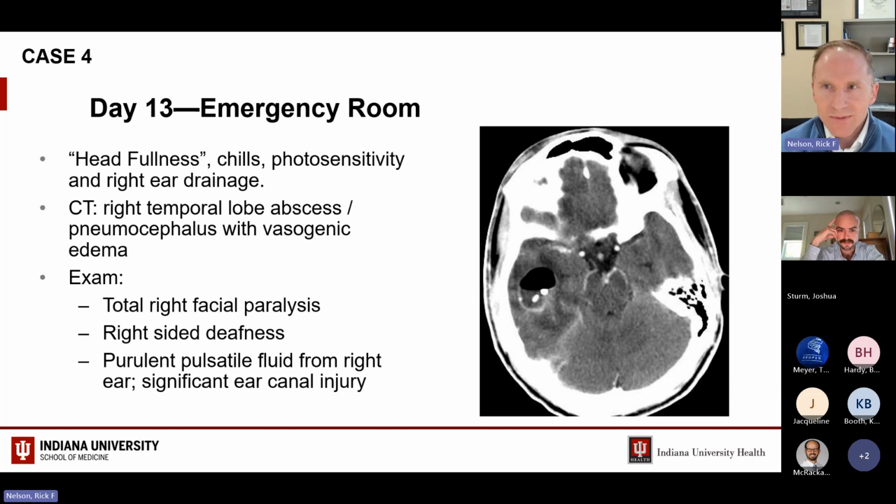had pretty persistent right ear drainage that was both purulent and clear fluid. So you can see on this CAT scan, he has a temporal lobe abscess with some pneumocephalus and vasogenic edema. Still has the facial paralysis, and he still has the deafness on the right side. So now we have a gentleman who's got a foreign body in his ear, facial paralysis. He's got an infection of his temporal lobe and his ear, and he likely has a CSF leak.